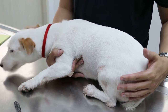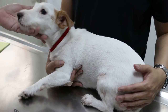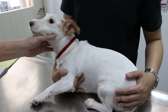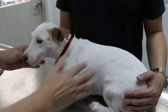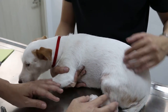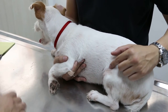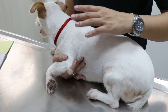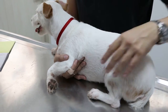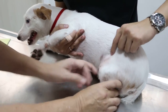Sunday, 25th January 2015. This 3.5 year old spayed female Jack Russell Terrier cross comes in. Okay, so what happened? After grooming, how long does she feel itchy? A month ago, grooming a month ago. After grooming she feels very itchy, day and night. She will lick until she bites, and bites herself. Before grooming, I think it was still okay.